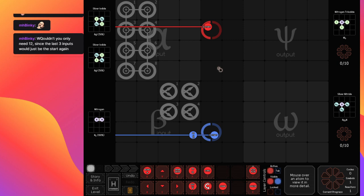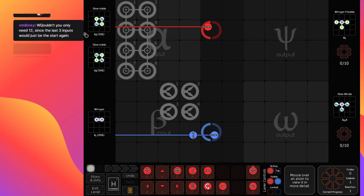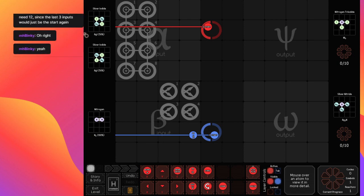Alright, so there was a comment. Wouldn't you only need 12? Okay, so the 12 thing. This is a very interesting game mechanic that I will explain. It means that the inputs come in like a grab bag of 12. But those 12 inputs are randomized. So for example, if I had a mix of 3 different inputs, those 3 different inputs come in ratios that are at minimum 1 out of 12 or whatever. And those are mixed up in a grab bag of 12.